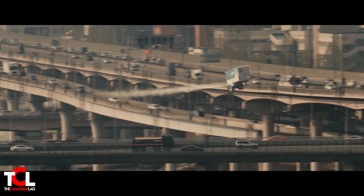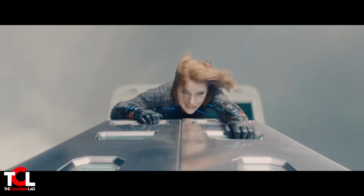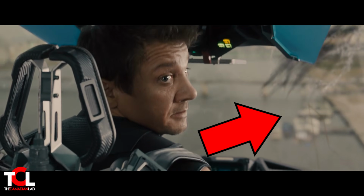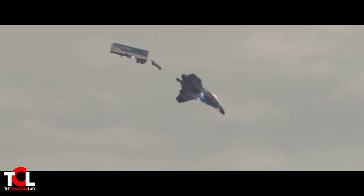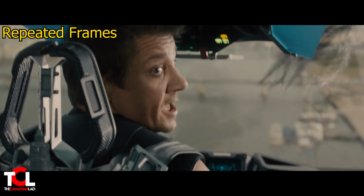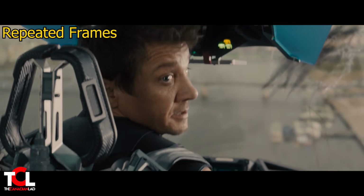Number 3. During the scene when Ultron was trying to escape with the cradle, Black Widow managed to take control and sends the cradle to the Quinjet. But in slow motion, you can see how Hawkeye was flying it backwards instead of flying forward. Now jets are not supposed to be flying backwards, but this one certainly can, and in 0.25x speed, it really gets easier to notice.